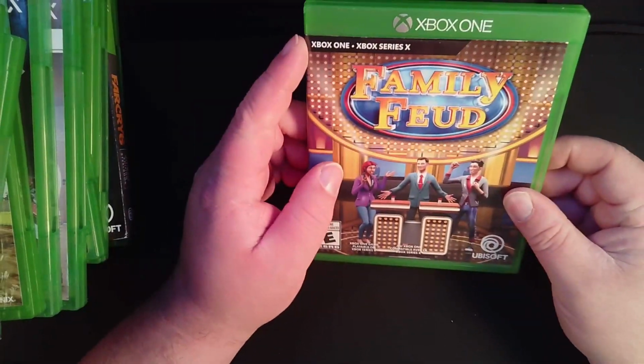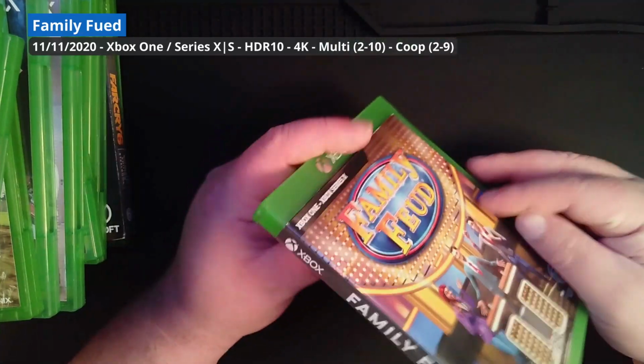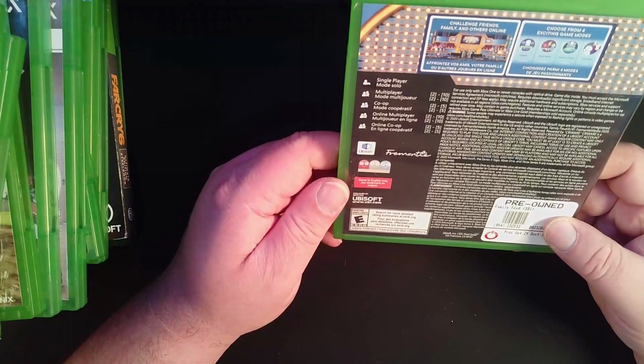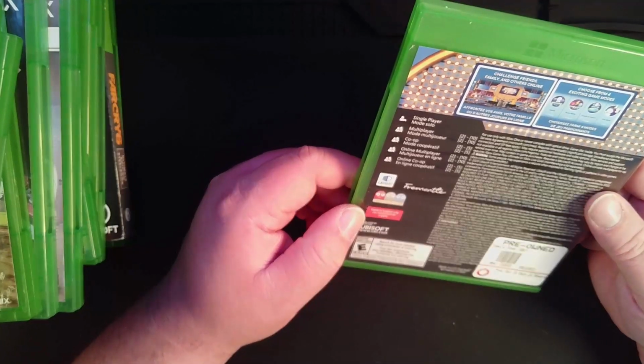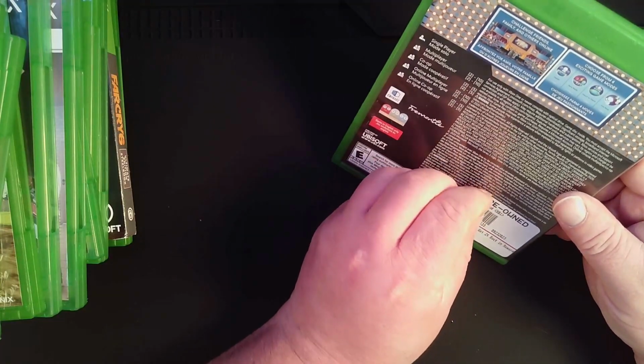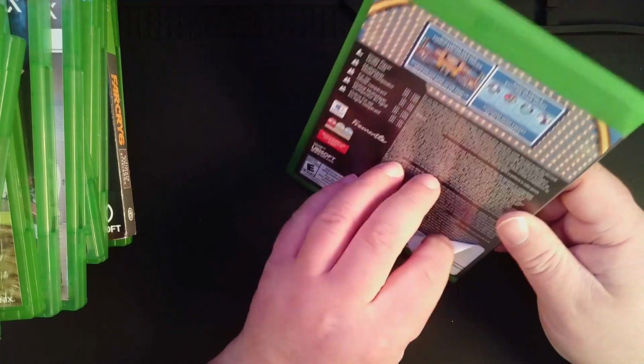Family Feud, one of the earlier Xbox One, Xbox Series X games. You can see the spine, it actually just has Xbox on it. Single player, multi-co-op, online multiplayer in the co-op. Have these annoying little stickers. So these stickers are annoying for a number of reasons.